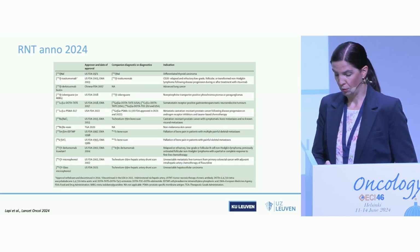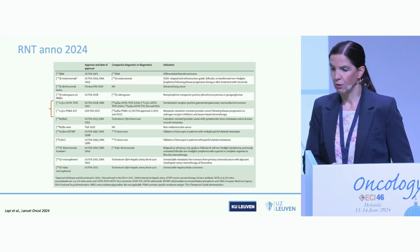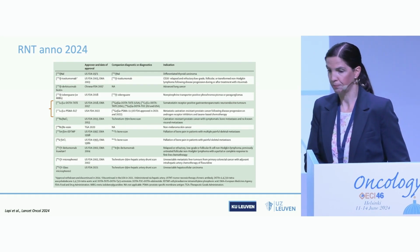And later in the talk, I will focus just on 2 of them. I cannot focus on all of them, but I will focus on the 2 most recent ones, which have also really boosted the use of radionuclide therapy in clinical practice. These are lutetium dotatate and lutetium PSMA treatments.